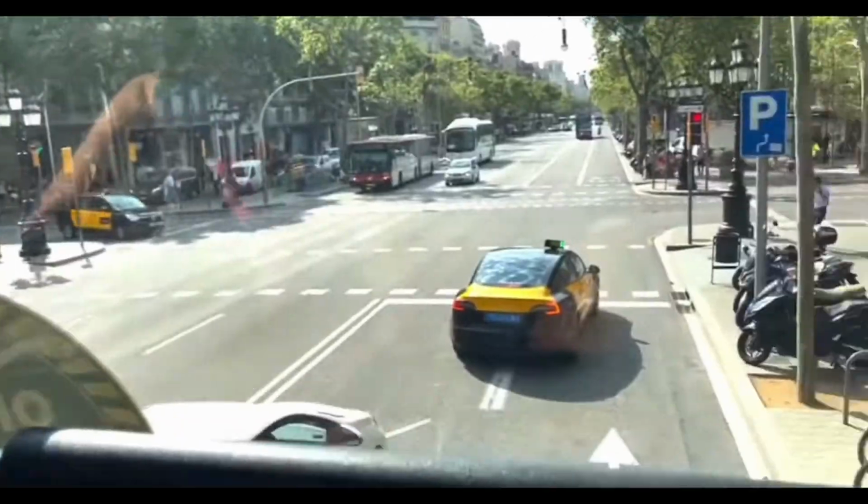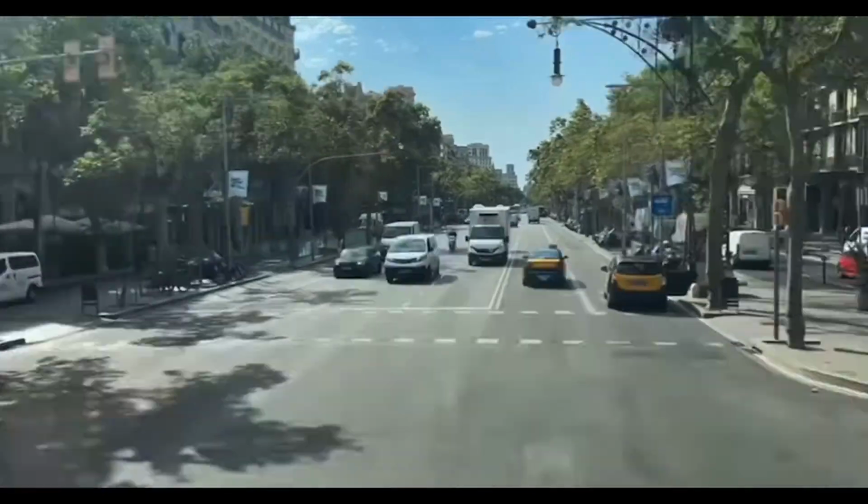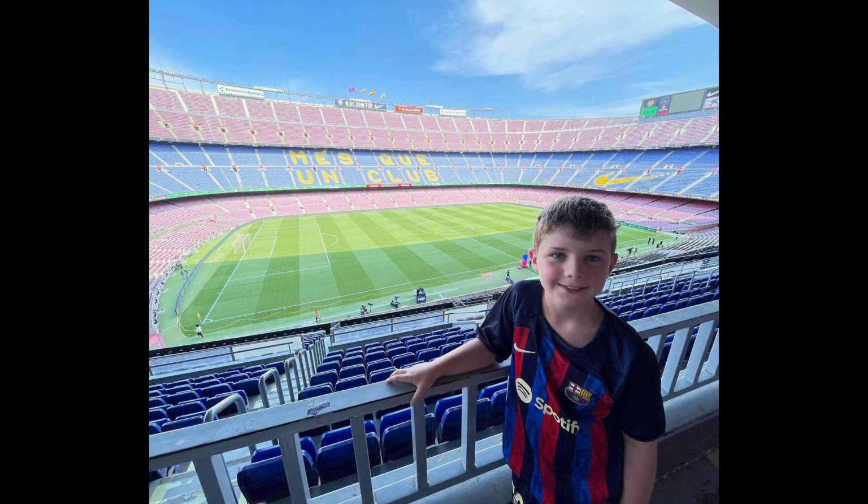We thought this was great. 80 euros for a 2-day pass. Connects you all around the city to the main attractions. You can hop on and off as much as you require.